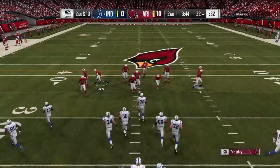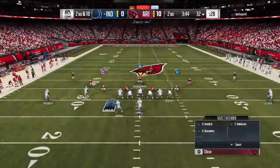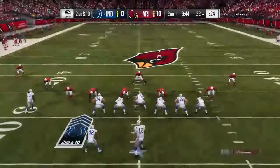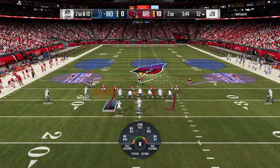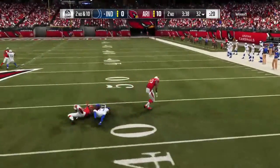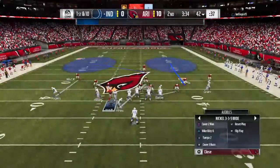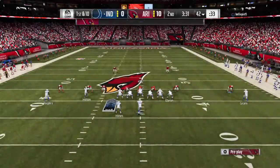After the incomplete pass, here now is 2nd and 10. Back to the air. Luck on second down. On the right side, it's Hilton with a catch. And they get him down, but not before he takes it across the 40-yard line. Hilton's first catch, good for a first down.